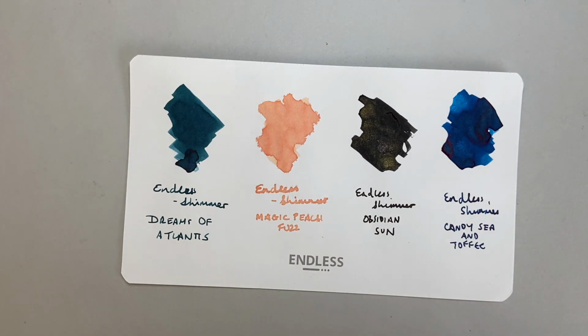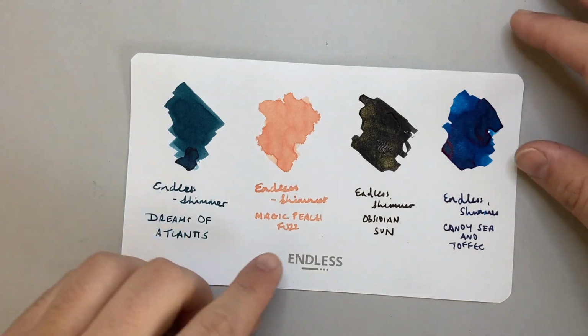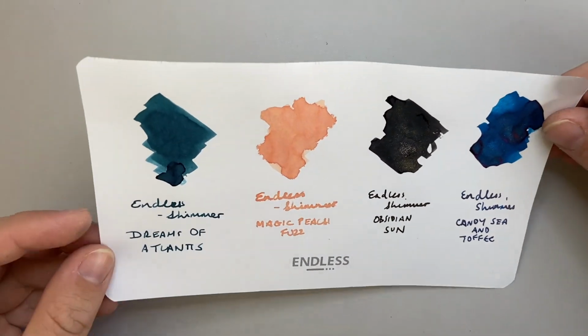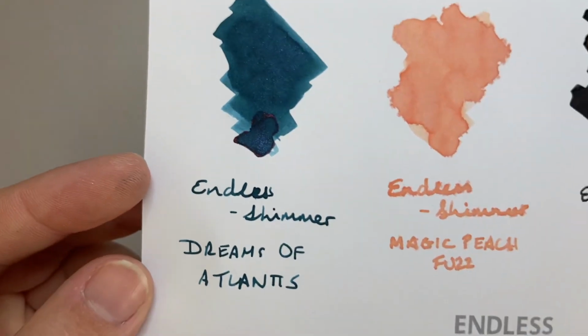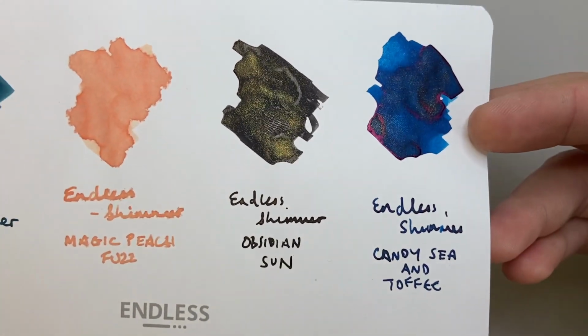The contrasts are good. The colors are nicely saturated. But yeah, you do get a little bit of feathering there on Magic Peach Fuzz. But Dreams of Atlantis looks really nice, as does Obsidian Sun and Candy Sea and Toffee there.